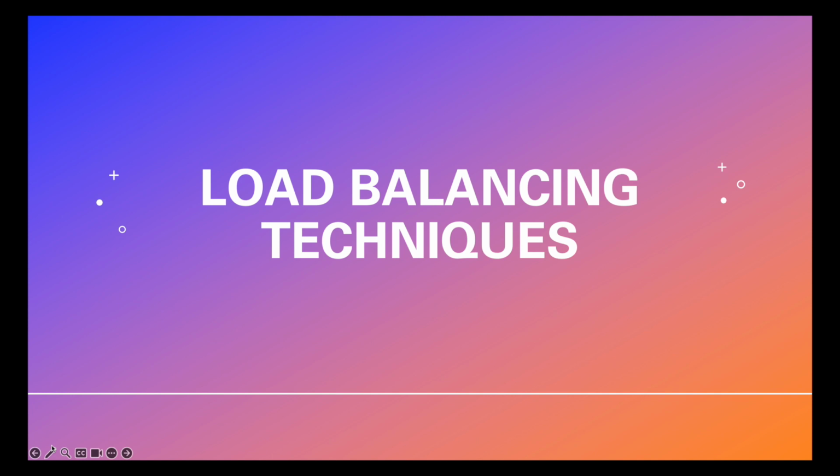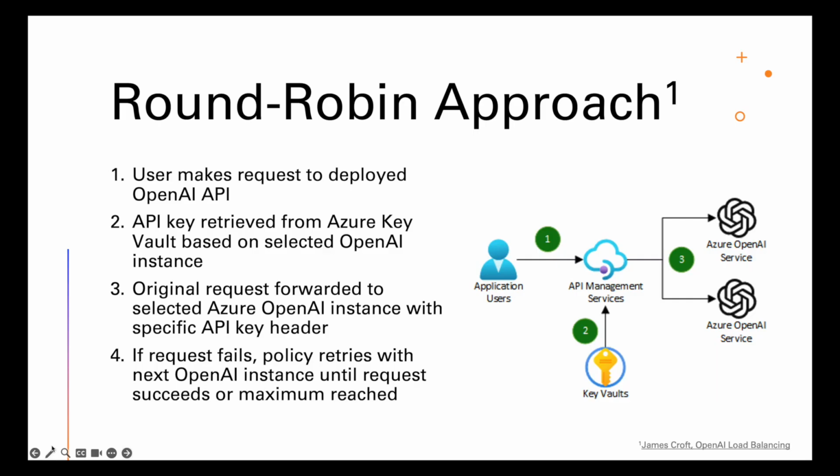There are a few techniques that you can use with Azure API Management, depending on your business needs and technical capability. The first approach I will discuss is the round-robin approach. OpenAI uses tokens per minute and requests per minute rate limits, and APIM leverages a static, round-robin load balancing technique to manage multiple Azure OpenAI service deployments under a single endpoint. It simplifies application code by abstracting the OpenAI service instances and API key management to APIM, using policies and named values from Key Vault.